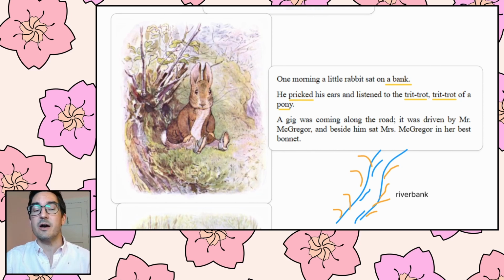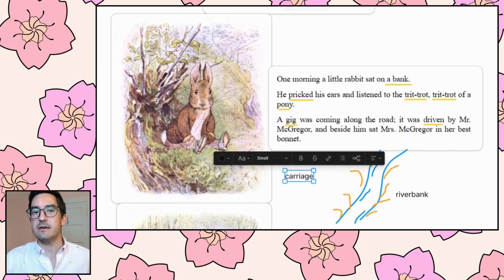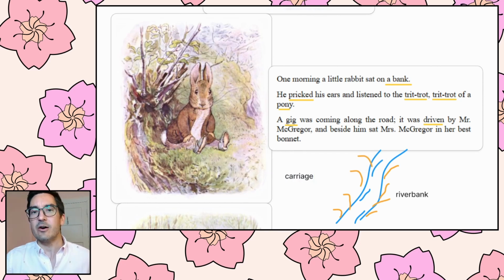A gig was coming along the road. Now, what is that? It was driven by Mr. McGregor. Okay. So this gig is a tricky word, but it's driven by Mr. McGregor. So can you imagine what it might be? If he's driving the gig, it's something that has wheels. But there's also a pony. So there's a pony and it's driven by Mr. McGregor. What could it be? Well, it's kind of like a carriage. A gig is a kind of carriage, which is a little bit like a car that's pulled by a pony.